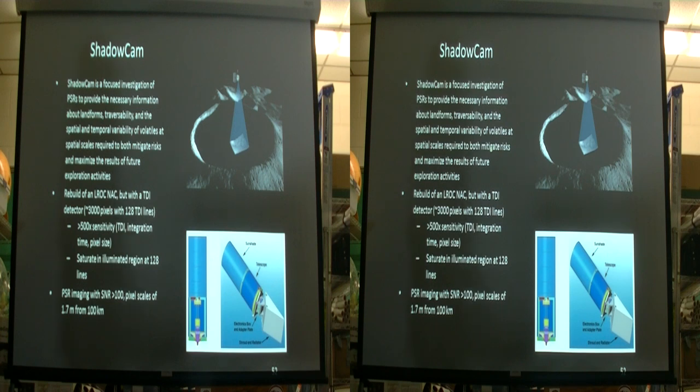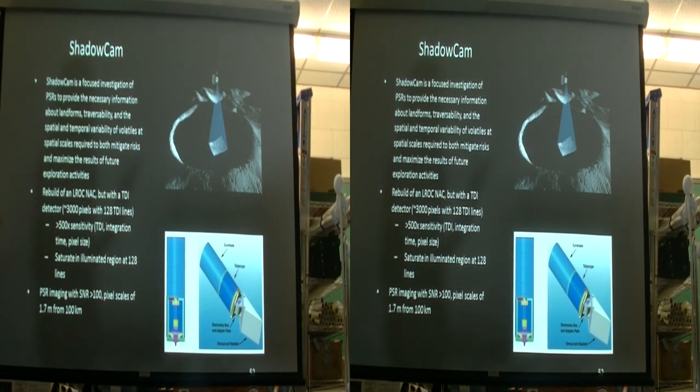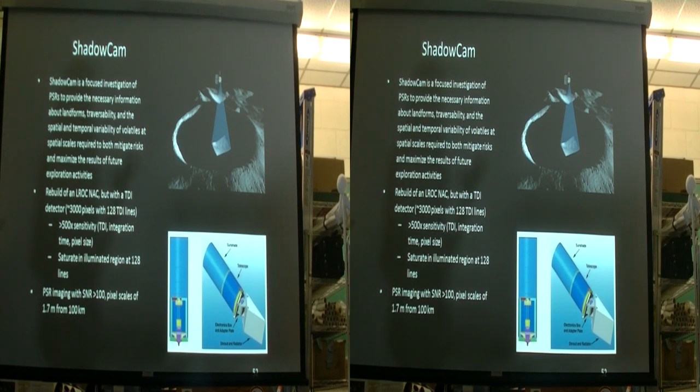Some technical details: this was a rebuild of one of our cameras that we have now. We built the exact same camera, just swapped out the detector. So now our camera will be 800 times more sensitive. We can just stare right down into these permanently shadowed regions. We can see things meter in size instead of, as now, smearing out our pixels. So this will be a really fun, focused investigation.